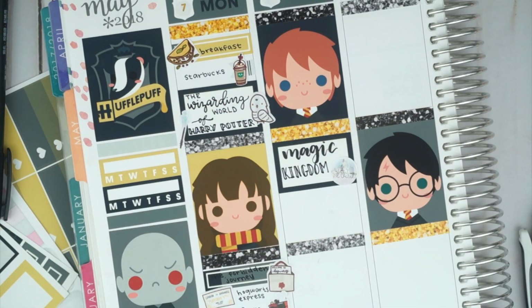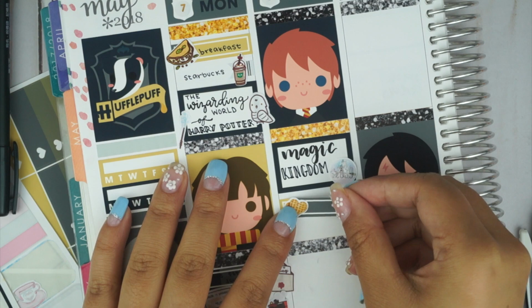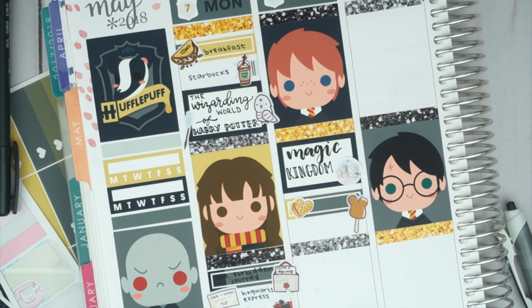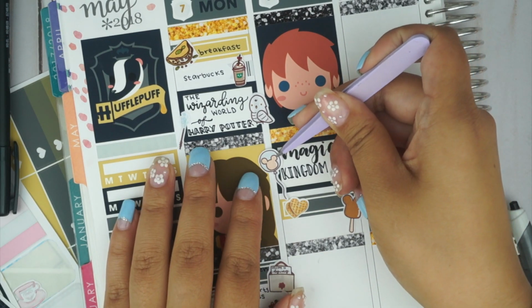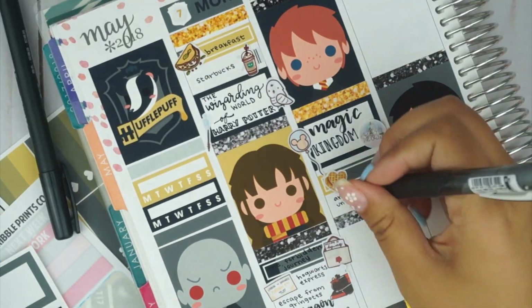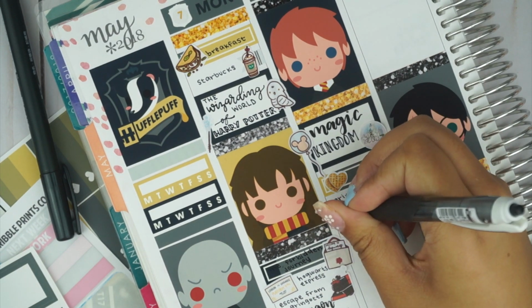When we arrived, we grabbed some snacks. We went to this colonial area. I don't remember what it's called, but we got some Mickey waffles, and I got a Mickey, what is it, like a chocolate dipped vanilla ice cream stick thing. So I'm just gonna write that in that quarter box.